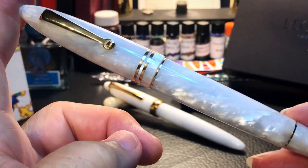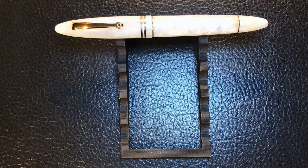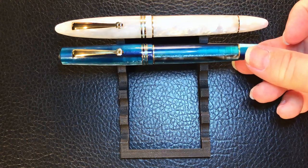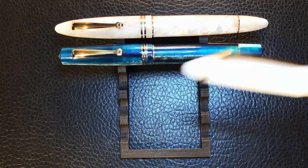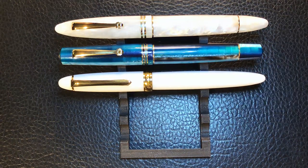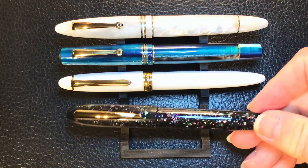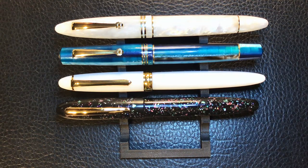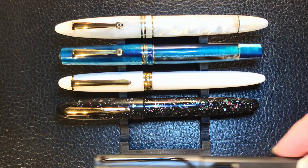Now let's look at some size comparisons. And here is the Leonardo Officina Italiana Furore with a Leonardo Memento Zero, a pen BBS 308, the Moonman M8, and a Lamy Safari.